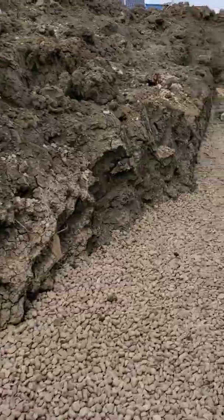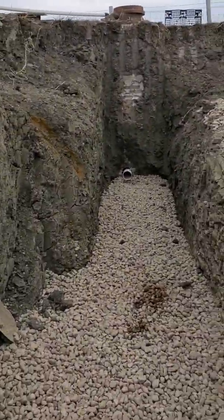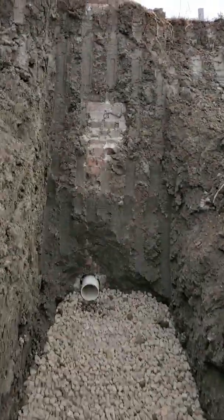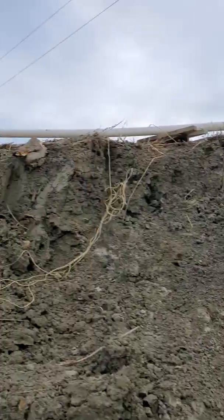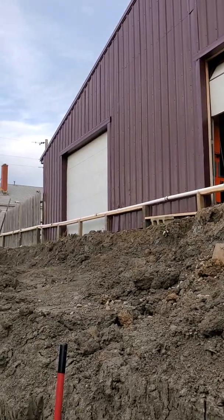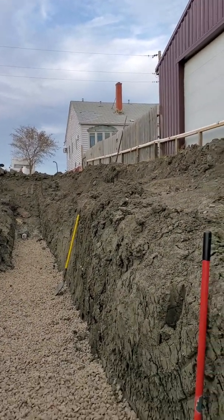Today is Wednesday, November 4th, 2020. Down here in the trench at Cistern 2. That's what we've been pumping into. You can see our temporary pipe, that white thing, on the pitch, coming down.